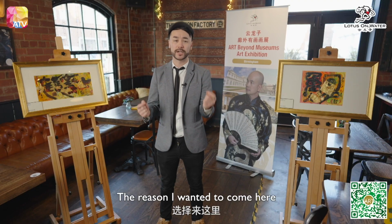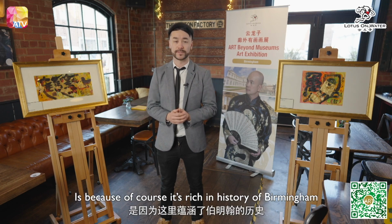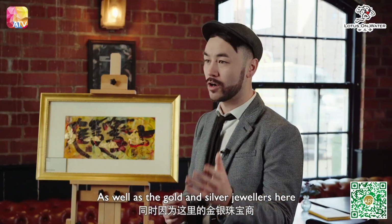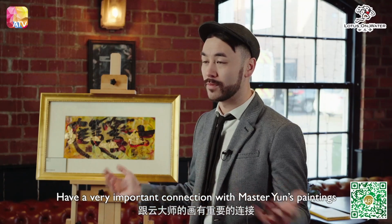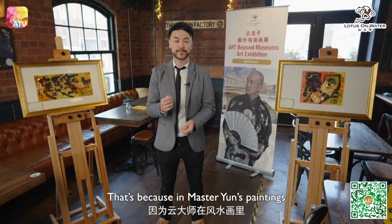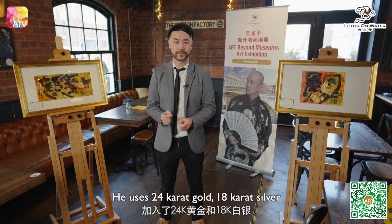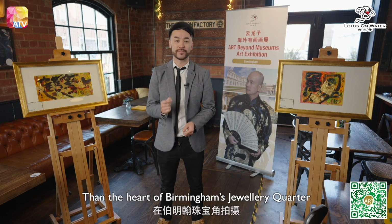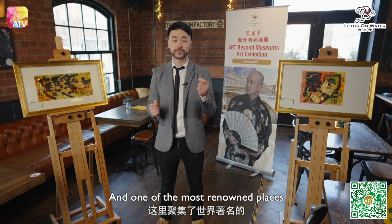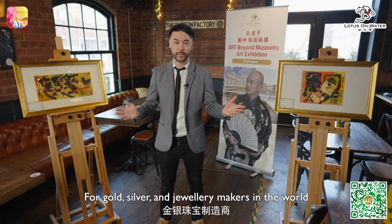The reason I wanted to come here and focus on this particular area of Birmingham is because, of course, it's rich in the history of Birmingham, as well as the gold and silver jewellers here have a very important connection with Master Yun's paintings. That's because in Master Yun's paintings, he uses 24 karat gold, 18 karat silver, so what better place to come than the heart of Birmingham's Jewellery Quarter and one of the most renowned places for gold, silver and jewellery makers in the world.